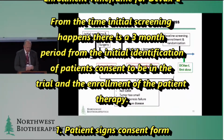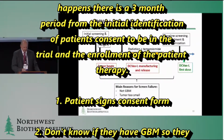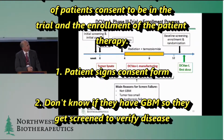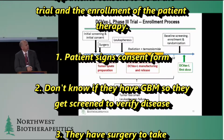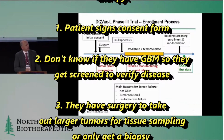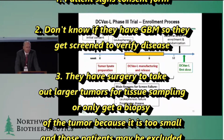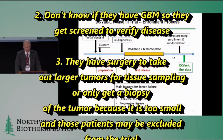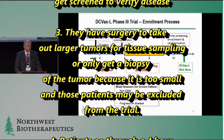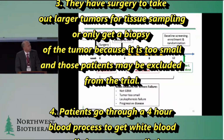This is the screening period that I alluded to, and it's important to walk you through this. It's likewise important to understand that there's a 3-month period, approximately, between initial identification of the patient and consenting the patient to potentially participate in the trial and actual enrollment. That's important to keep in mind. Every trial is a little bit different, and every trial has a little bit different enrollment time point. One can report data from those different time points, but it's important to understand how they refer to the overall treatment and the natural history of the disease.